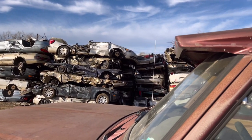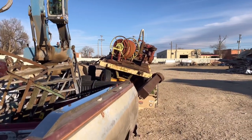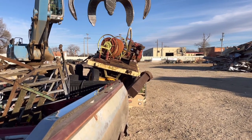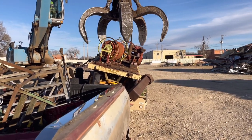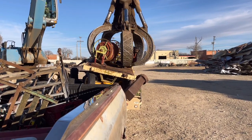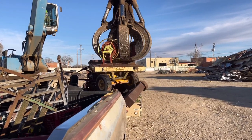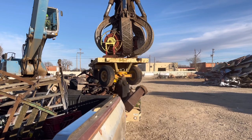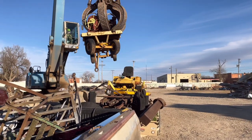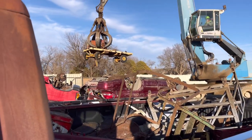There's quite the pile over here. It's been a while since I've been here. Save that yellow trailer, but I'm just not in the saving mood right now. I'm in the get it done mood, so I can get back to the yard and get crushing.